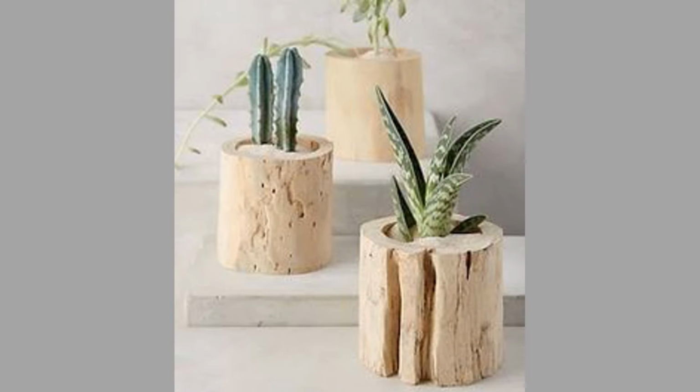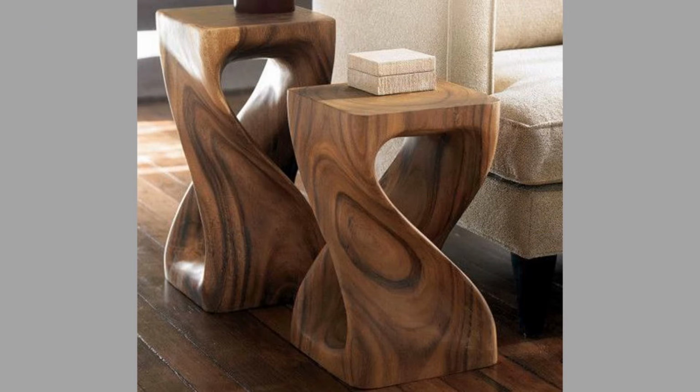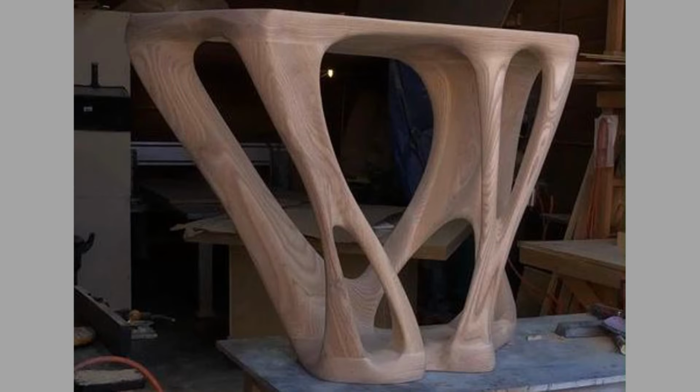2. Repair and restoration. If you have the skills, consider offering repair and restoration services for damaged furniture. This can be a great way to attract customers who appreciate quality craftsmanship but may not want to purchase new items. 3. Workshops and classes. Share your knowledge by offering woodworking classes or workshops. This can be an excellent way to supplement your income while building a community around your craft.